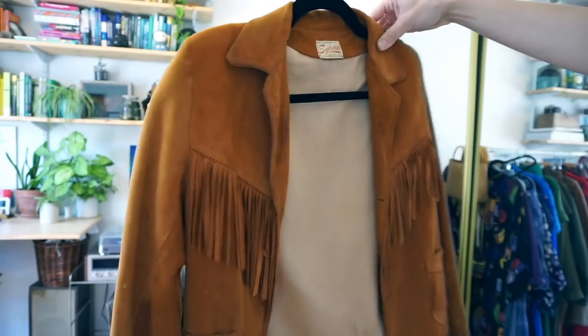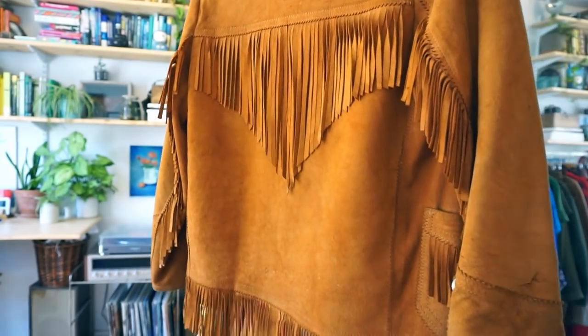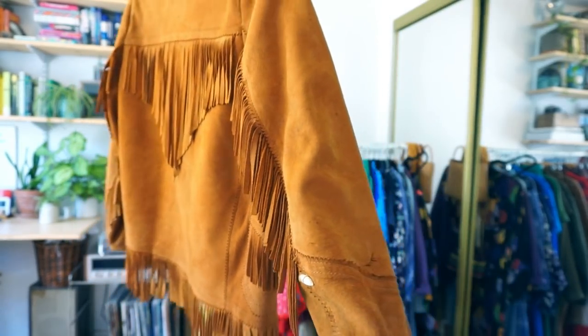So here's another one of my favorite pieces. I actually got this on Etsy. It is a beautiful, made in Mexico, vintage suede jacket, and I absolutely adore this coat. It is such a statement piece though, so I don't wear it all the time, but I always have so much fun when I get to pull it out.